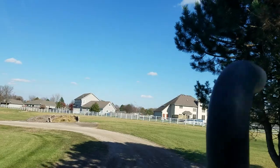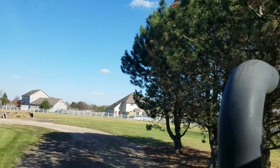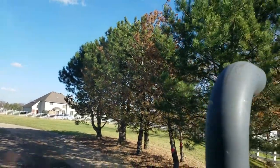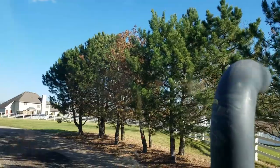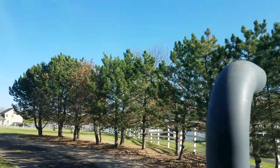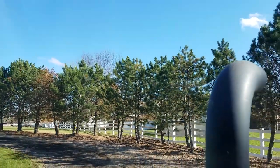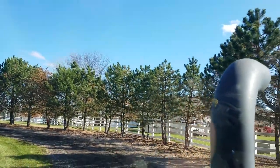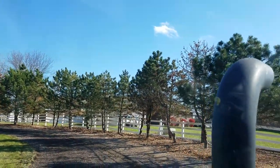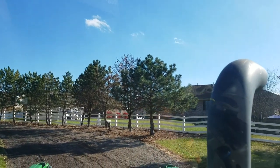I wish I would have got started earlier. Some other things were going on that had to be taken care of earlier today that I didn't get out this morning when it was in the 40s and 50s and cloudy like I was trying to do. But that's the way it goes sometimes. Alright, I think we're in pretty good shape to out.